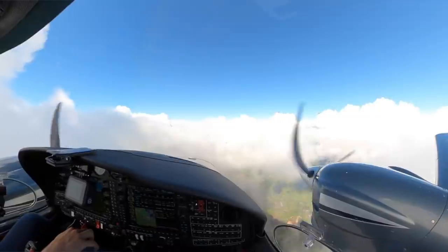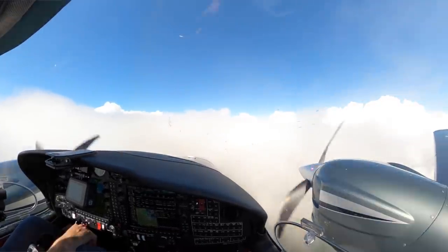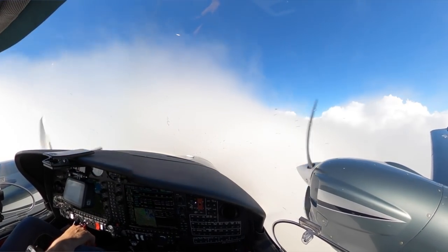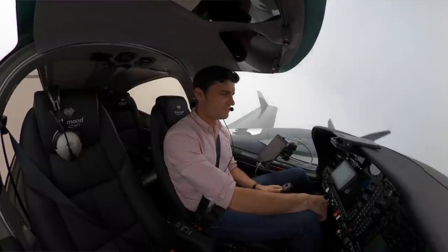Yeah, so a few sort of towering cumulus, but nothing too drastic, just a few bumps here and there. Makes it a bit more fun. Icing's on, non-normal, no ice on the wings, minus 3 degrees outside.